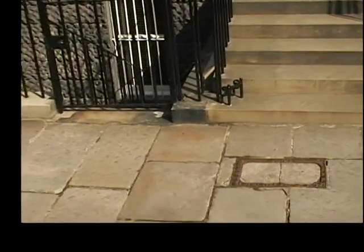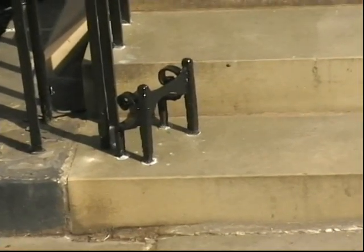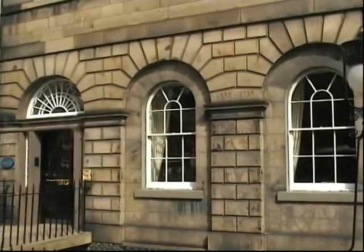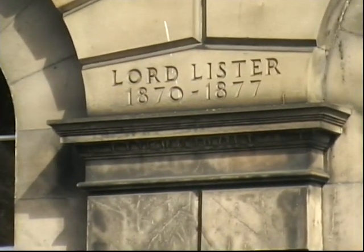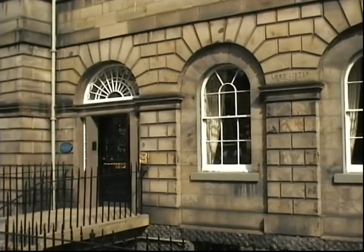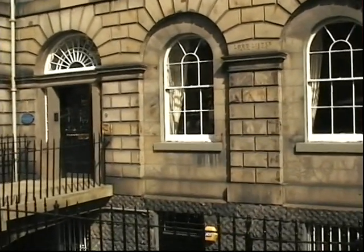But Lord Lister was a very intelligent man. He was a surgeon. He is the surgeon responsible for getting all the doctors together and telling them to scrub up. You see, before Lord Lister's times, 19 out of 20 patients were dying in the post-operative period. And this was not through lack of skill on the surgeon's part. This was merely because of the little germs. Germs that cause infections, gangrene, eventually death.